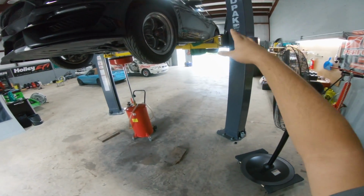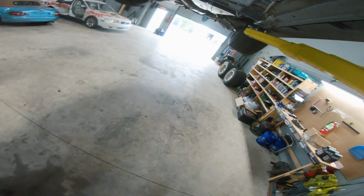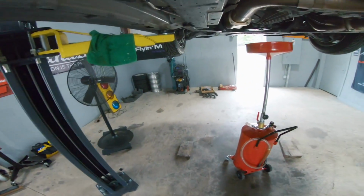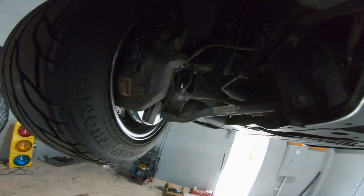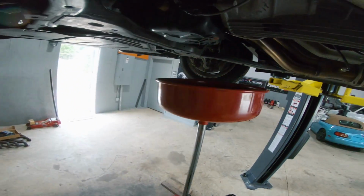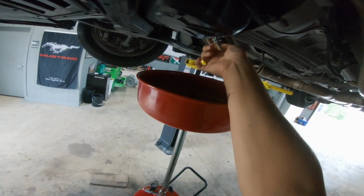As you guys know, we have put a lot of suspension on the back, but we haven't put that much on the front. We've got double adjustable everything back here, but we just don't have anything up front. We've just got the lowering springs and that is it. Anyways though, enough talking. Now that this is done, I can go ahead and put the drain plug back in there.